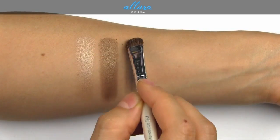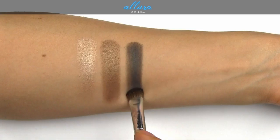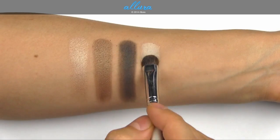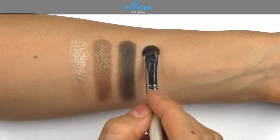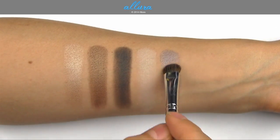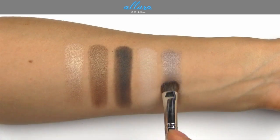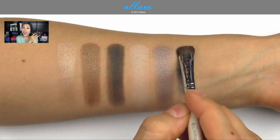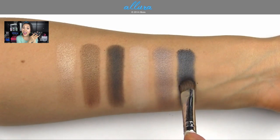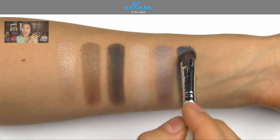Espresso, which is a very deep brown, a matte finish. Chinois, which is a light matte nude. Slate, which is a frosty slate color with a dusty purple undertone. And Pewter, which is a pewter shade with a hint of deep blue to it. Has a silver frost finish.